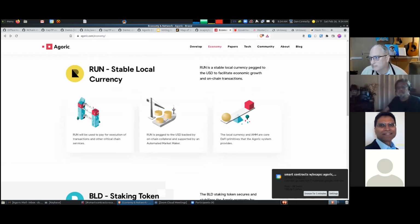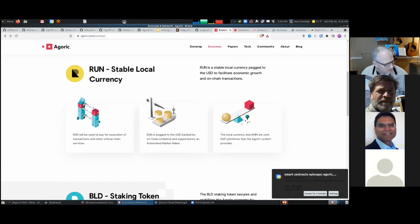Maker is the governance token, and you can lock up Maker, I think, or you lock up ETH or something. Originally you locked up ETH and you got DAI, and the Maker token was used to make sure that the DAI stayed close to $1. Like if the price went up, they would incentivize the arbitrageurs to make it go down, and vice versa.